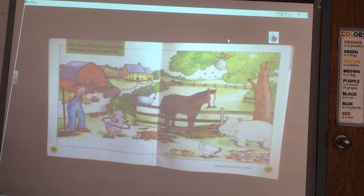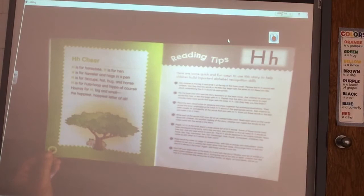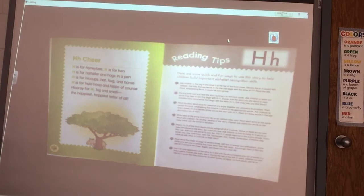Let's see if we got them all. Hippo, horse, hay, hog, hula hoop, hen, hat, hamburger, hive, house, and honeybees. Great job, we found them all. And here is our cheer for the letter H.